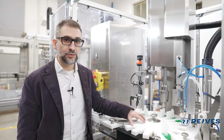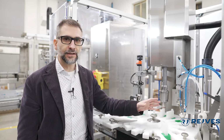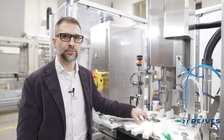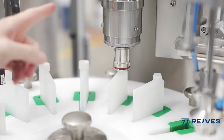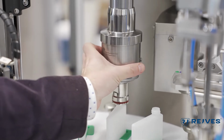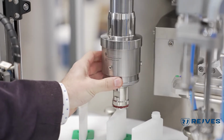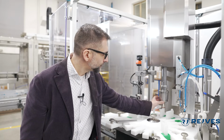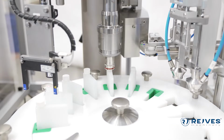This monobloc, as we already said, has a filling and a capping section. Here we have our monohead capper. This monohead capper is a mechanical capper provided with a hysteresis magnetic clutch, which allows us to regulate perfectly the torque applied to the cap.